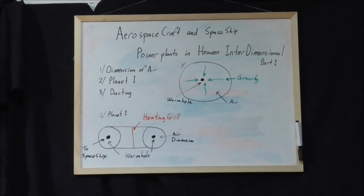So we're using another dimension as a source of fuel and using gravity to draw that air, which produces air pressure inside the ducting.